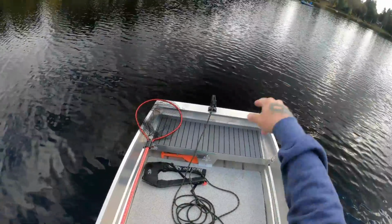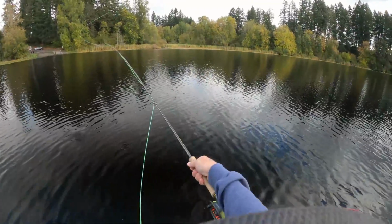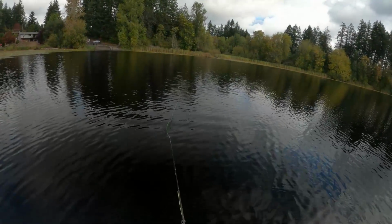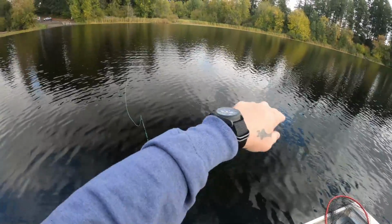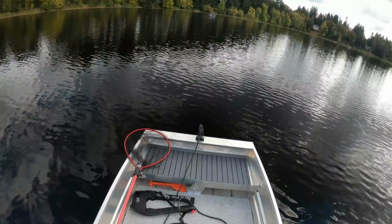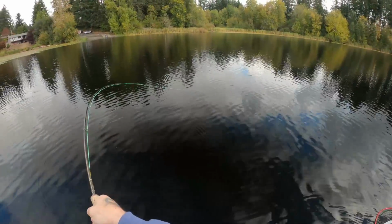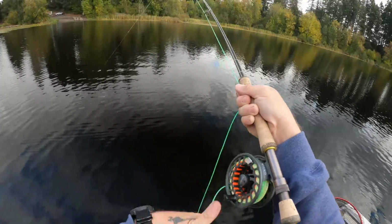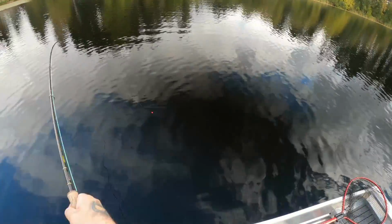One just surfaced right there behind me. So another fish just surfaced over there while I was casting. So they're definitely active. There we go. Second cast, feels like a pretty good fish. Indicator released as it should.